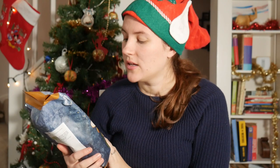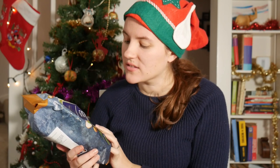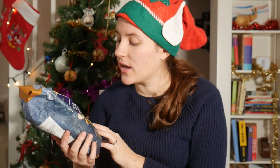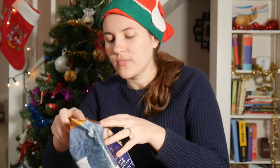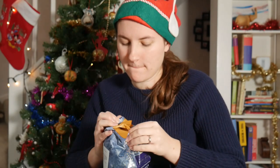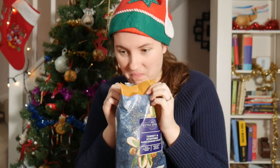These are Asda Extra Special Turkey and Stuffing Hand-Cooked Crisps. I don't know why you would ever need crisps or chips flavored like turkey and stuffing, but we are gonna try them. It smells like stuffing, but it's a bag of chips. Oh, it also smells like turkey.